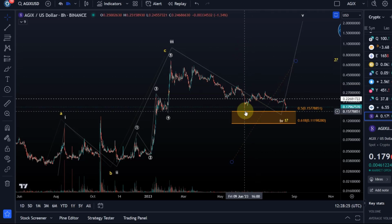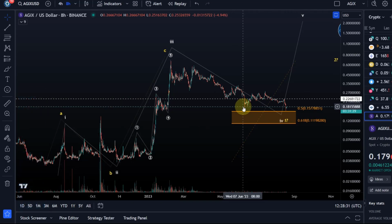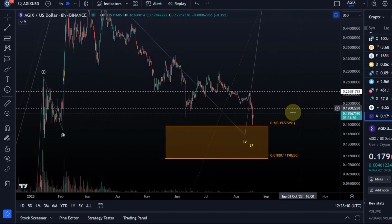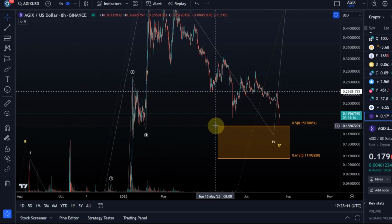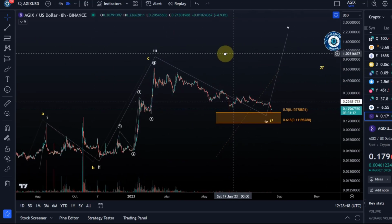The break of the last low forces me to reinterpret the chart because the previous lows were broken. Even though it's still holding the 17.9 cent level, which was a support on the previous chart and the previous FIBs I had on the chart, it seems to be more respecting the 15.8 cent level here. And I did redo the chart a little bit.